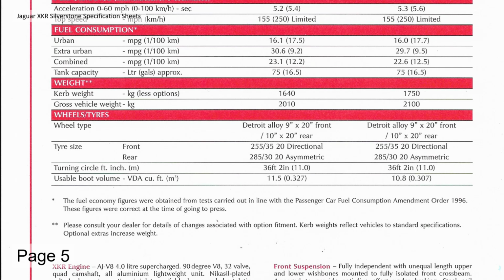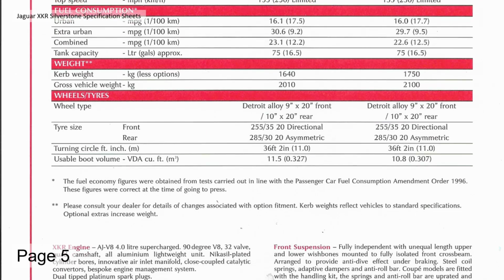Wheels and tires, as we said, Detroit 9x20s front, 10x20s rear. Tire size, the front 255, 35, 20-inch directionals. The rears 285, 30, 20s asymmetric. So basically, they're not directional. Turning circle is 16 feet 2 inches, and usable boot volume is 11.5 cubic feet. The fuel economy figures are obtained with tests, blah blah blah. They're all done to specific requirements, specifications, should I say.